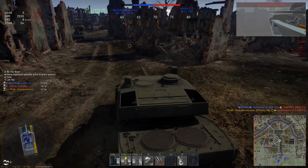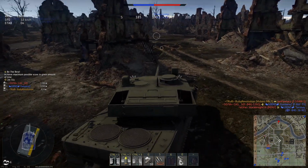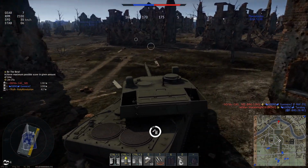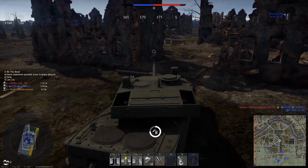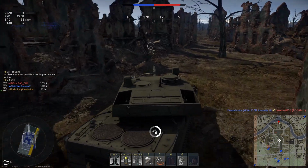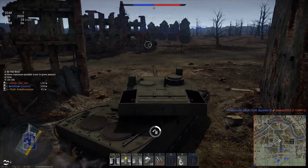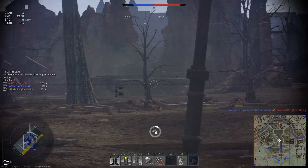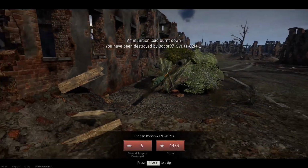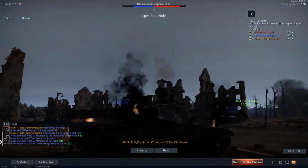Oh, it's going well. It's going well. Let's help our friendlies over this way. I know there's an enemy over here. Spotted on the map. Might be able to get the flanking shot in a second. Is he just... Yeah. No! Oh. God damn it. Oh, he's camping good. God damn it. But an amazing game nonetheless.